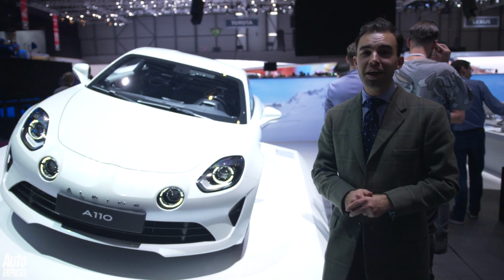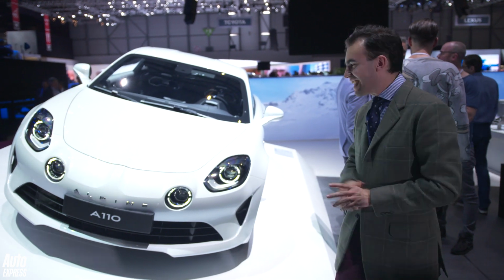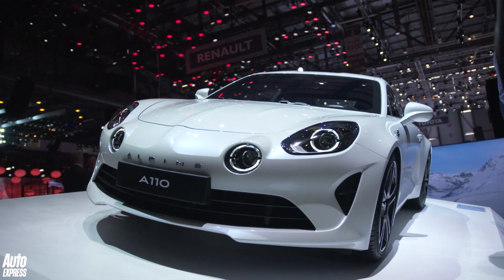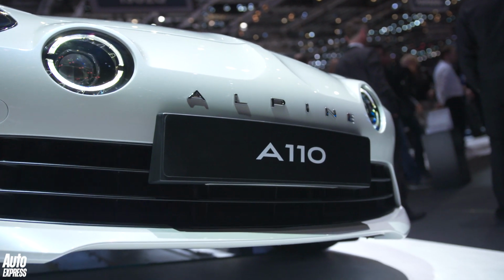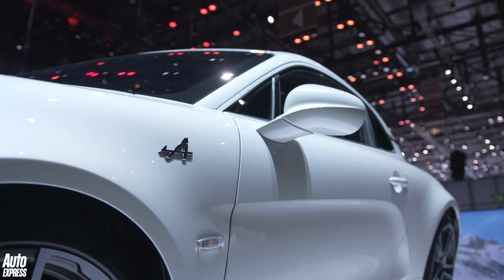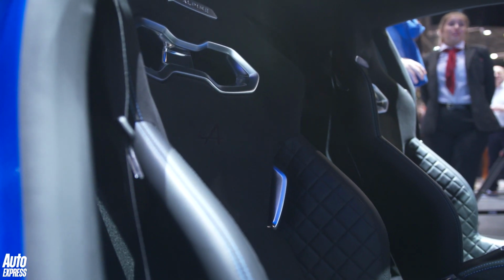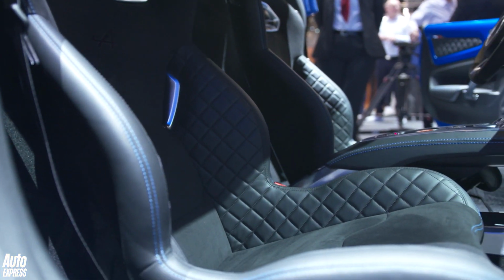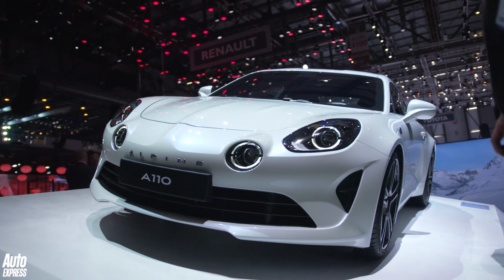After what's felt like a lifetime, Alpine has finally revealed its sports car, and it's this, the A110. Now, you can think of this car as a rival to cars like the Porsche Cayman S. It's a mid-engine sports car. 0 to 62 should be under the 5-second mark. And this car is all about lightness. It just tips the scales at just over 1,000 kilograms, and that is extremely light.